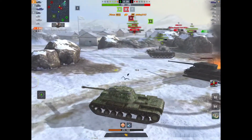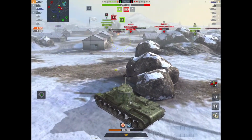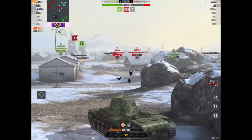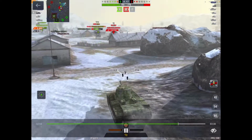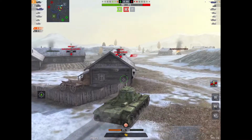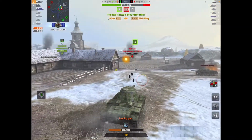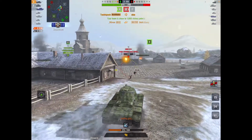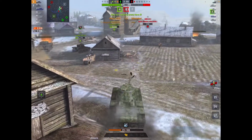So the KV-3, it's been strong forever. I didn't notice any speed difference from the nerf that it received, and I definitely noticed the cannon's accuracy improved, amongst other things. So I think you've got yourselves a pretty good tech tree tank here, for those of you who want to counter the Annihilator and don't have it or don't want to play it all the time, both of which make a ton of sense to me.